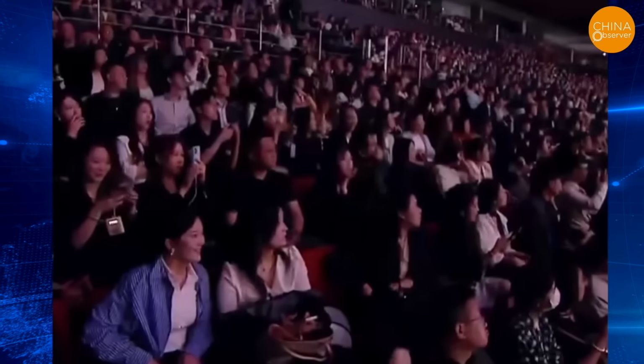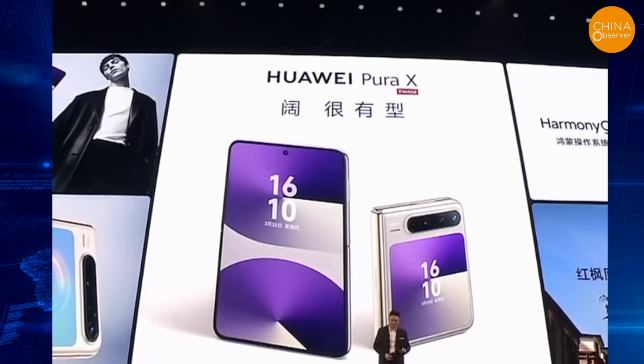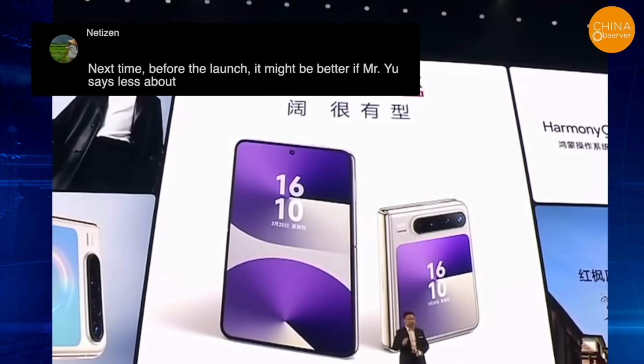The launch event, which Huawei called the most important event of the year, faced major backlash, from technical issues during the live stream to the new product lacking innovation and looking similar to other brands' products. All at a high price, the event became a target for ridicule.